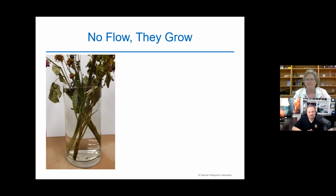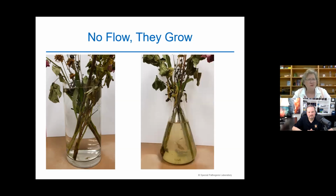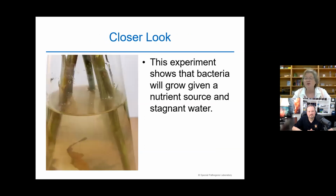Well, this example, I actually did this experiment. So the water was flowing into the vase and overflowing over a 3 to 4 day period. Well, if there's no water flowing, this is what that water looks like. And then we get a little closer and it really is looking pretty nasty. Now, you all have seen this, but you've never connected it to what's going on inside the pipes and water systems of the building that just sit there.